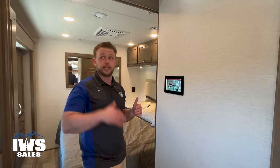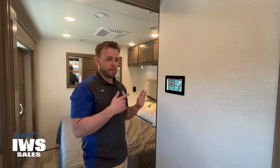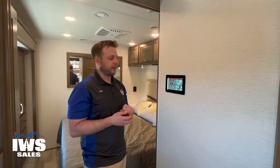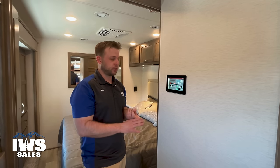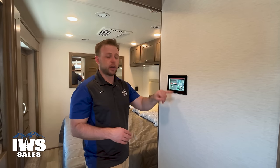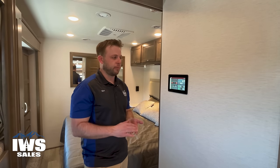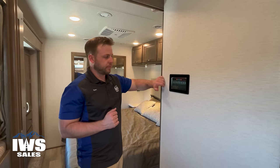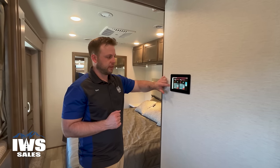And for 2023 and up, they have two of these panels, which is nice for multiple people being able to control the coach from multiple spots. But with this Firefly panel, you can do everything you need to for the most part. So from controlling all of your lights to seeing your temperature within the coach, monitoring your batteries, turning on the generator, managing your water tanks, your propane tanks, everything is all in this smart system. And you have tons of control and options through everything.